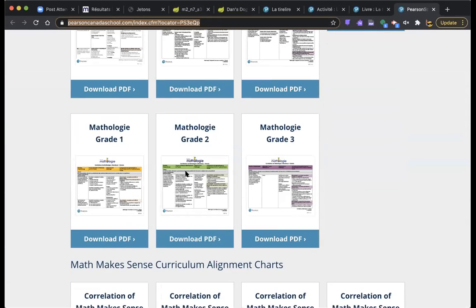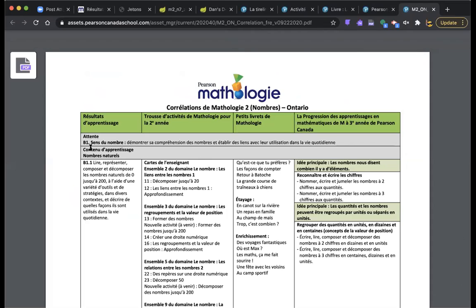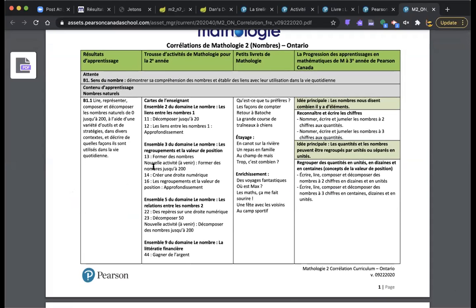So if I pull up grade 2, I can see the Ontario correlation with the new curriculum. At the top, I've got my overall objectives. Then I've got my specific objectives over here on the left. And as I carry over to the right, I've got all of the activity cards that are going to go with that specific expectation. I've got all the little books that are going to go with that specific expectation.